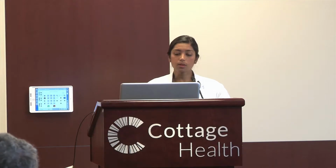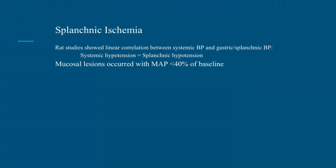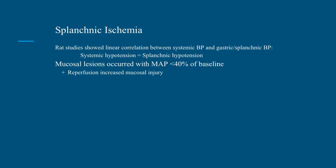So it's not like our kidneys, it's not having any autoregulation to preserve blood flow. What they found was these rats, when they induced systemic hypotension, were getting mucosal lesions in the gastric tissue. And these lesions happen when your MAP was about less than 40% of your baseline blood pressure. When I say you, I mean rats. They also noticed not just the ischemic injury but reperfusion injury, which is what we've seen in several other organs in the body.